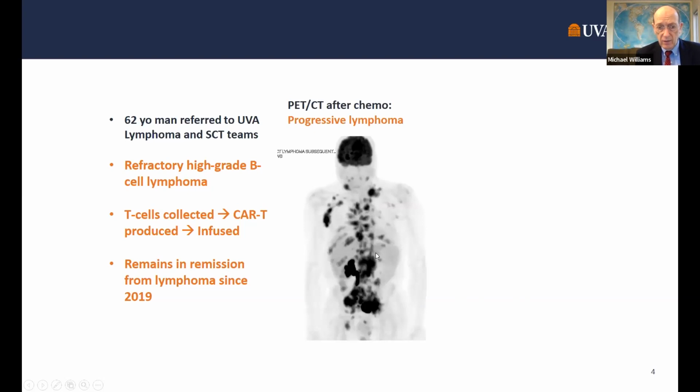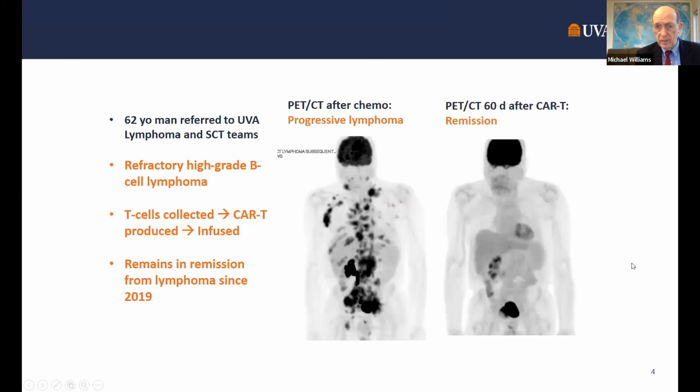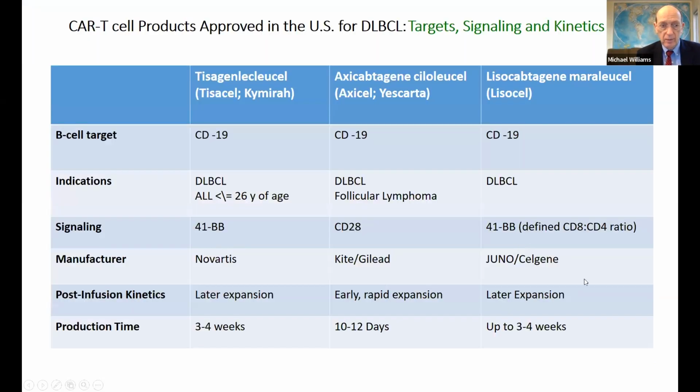You can see he had very extensive sites of disease following his induction chemo. And then here he is 60 days after completion of the CAR T with all the lymphoma sites in remission. And he remains in remission since 2019. Those of you who are noticing that there's an abnormality here at the bladder, it turned out that this persistent site was investigated and found to be a localized bladder cancer, which was subsequently managed as well. So CAR Ts were curative for this gentleman.